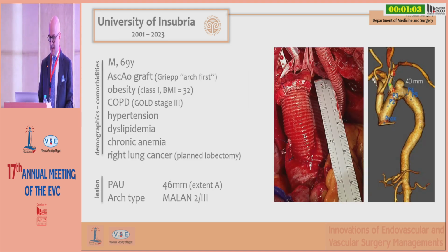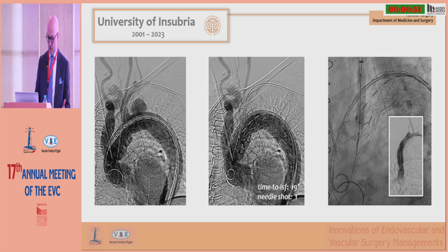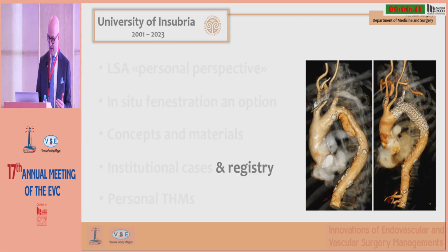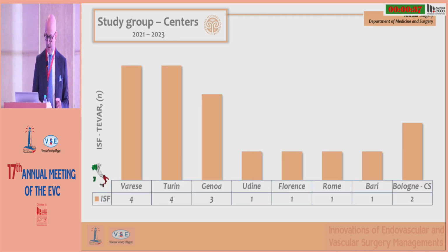And the last case, a young patient in whom we anticipated a proximal aortic repair just to make easier the repair of this distal arch PAU that was enlarging over time. Once again, here you can see how easy it was to puncture the prosthesis and complete reconstruction with the bridging stent that was pretty clearly flared in a good fashion.